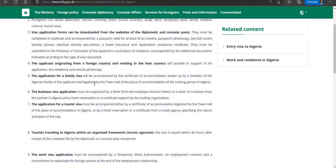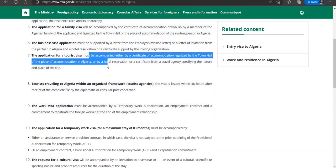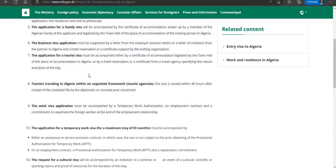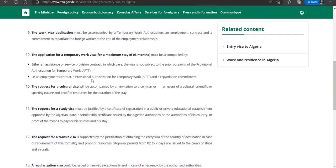If you are applying from a country which is not your original country, then you need to provide your residence proof, showing how you are living in the country. And they have requirements for other visas also. For a tourist visa, you have to provide a hotel reservation or a certificate from a travel agency. Okay, so the requirements are here.